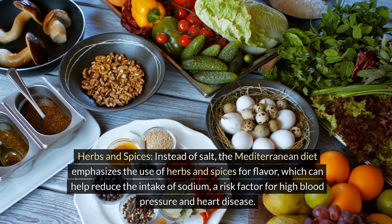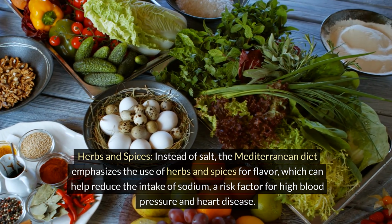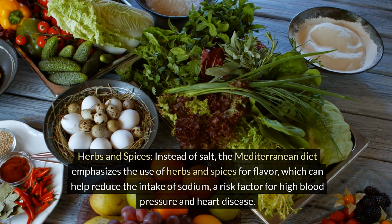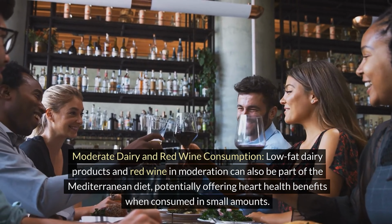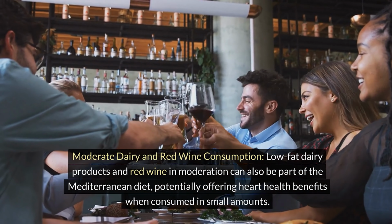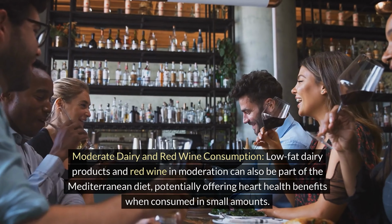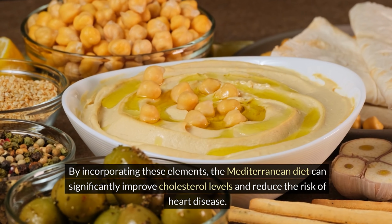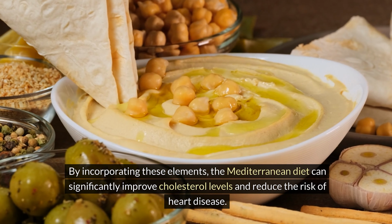Instead of salt, the Mediterranean diet emphasizes the use of herbs and spices for flavor, which can help reduce the intake of sodium, a risk factor for high blood pressure and heart disease. Moderate dairy and red wine consumption. Low-fat dairy products and red wine in moderation can also be part of the Mediterranean diet, potentially offering heart health benefits when consumed in small amounts. By incorporating these elements, the Mediterranean diet can significantly improve cholesterol levels and reduce the risk of heart disease.